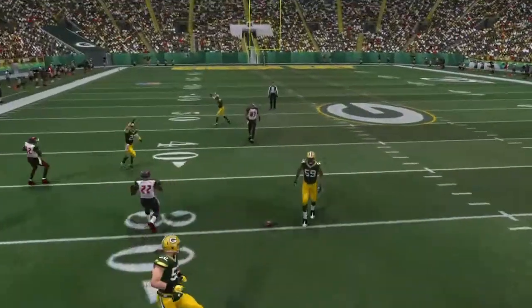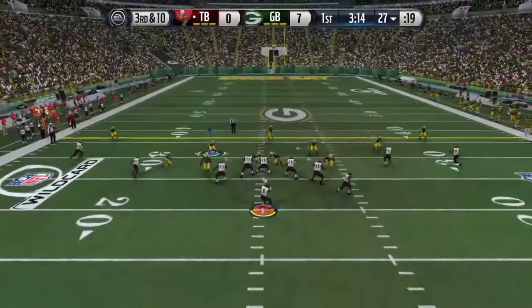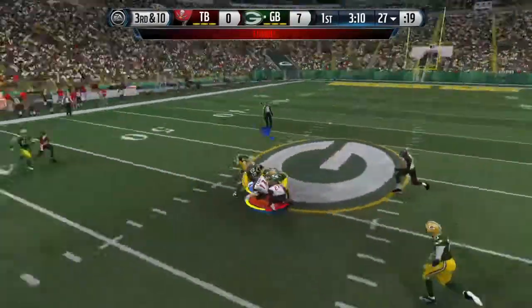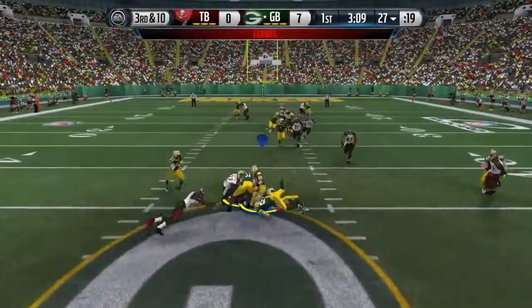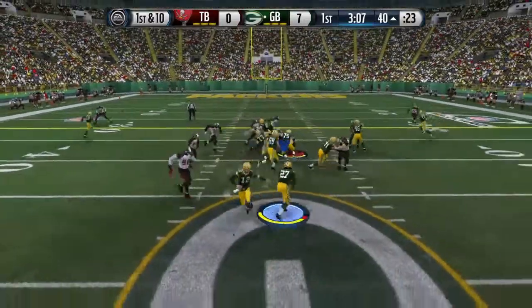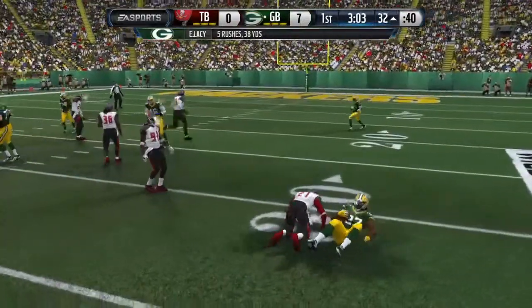Looking underneath the gun. Could have been intercepted. The shotgun. Has the ball, the ball is out. Oh, they pop up the football and the defense takes possession. First down at the 40. And Rodgers will hand it off. Burners there to make the tackle.